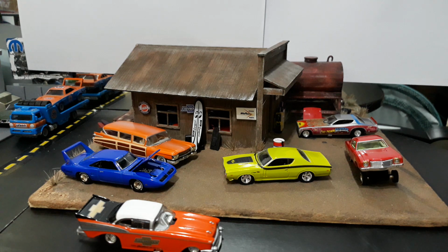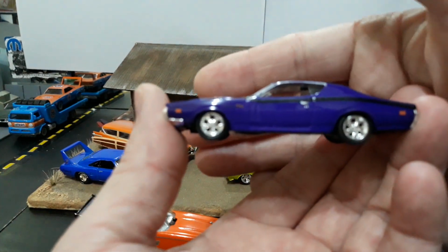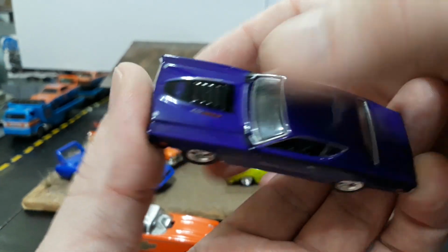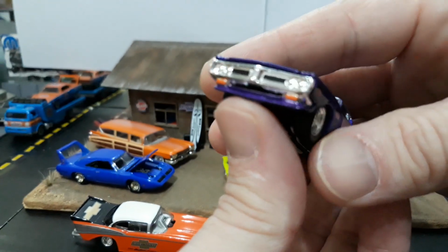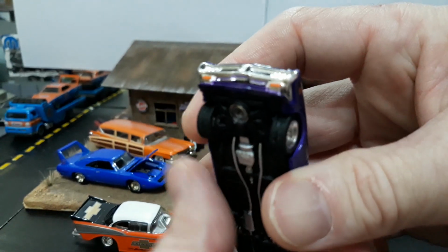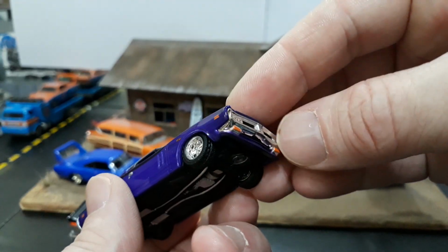And then this one I don't even have in the correct display case. I'm just trying to mock these up so you guys could see how they came and everything. But there she is, the purple one, and awesome car, nice detail. And the only thing that this one lacked is they didn't paint the front valance. They left it chrome because it's part of the grille.